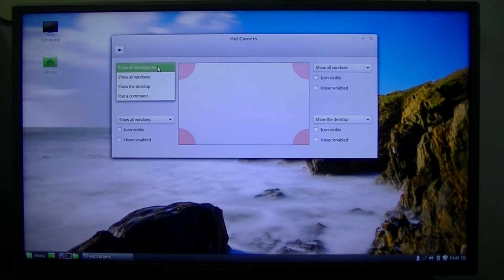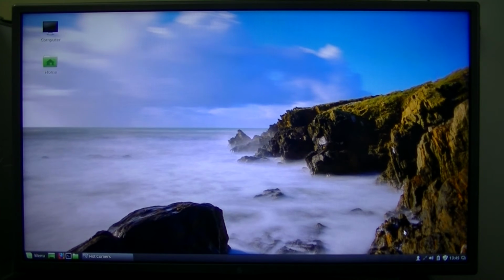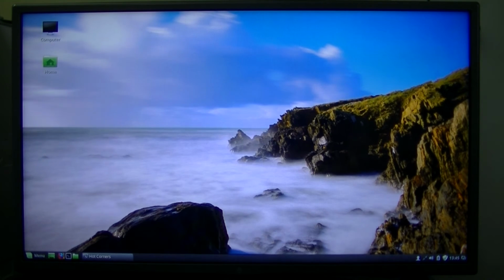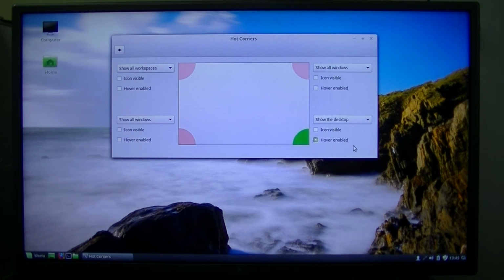Show all workspaces. Show all windows when different. Icon visible. Oh! If you put the icon visible, you have it here. Hover enable. Okay. So I guess there you go. So you want to see the desktop, bottom right. Boing! Yeah, and then you can go ahead and have it back. You just gotta make sure you have it hover enabled. Nice.